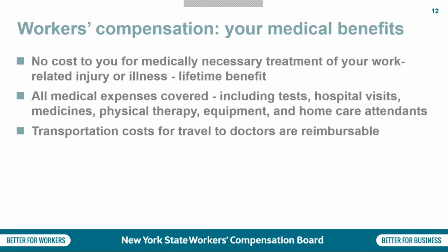Let's talk about medical benefits. We're going to move now into the portion where we explain what the benefits of workers' comp are. On the one hand, you have medical benefits, and on the other hand, you have lost wages and indemnity benefits. Medical benefits first.